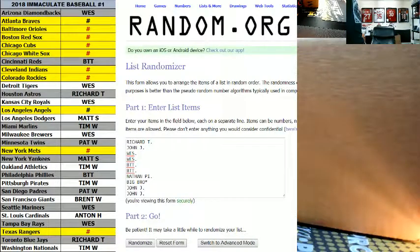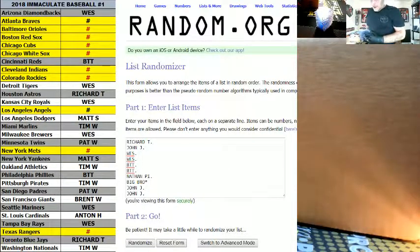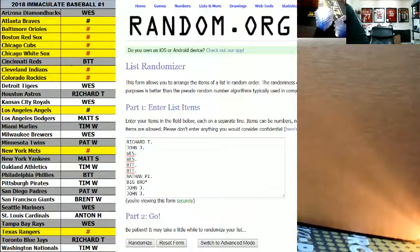Full case PYT number one of the 2018 Panini Immaculate Baseball. Decided to do this one. Today's date is the 12th of August, 2018.